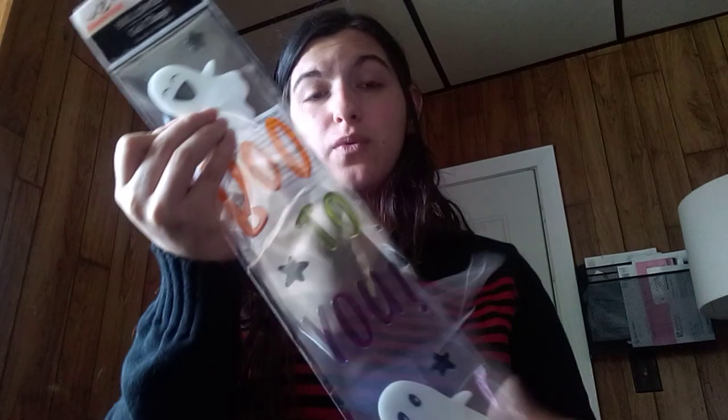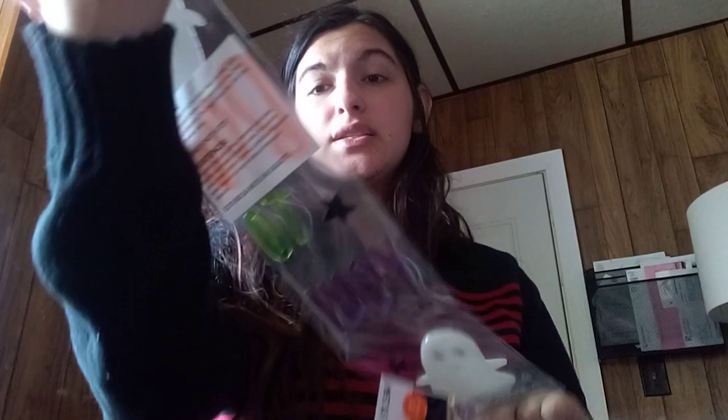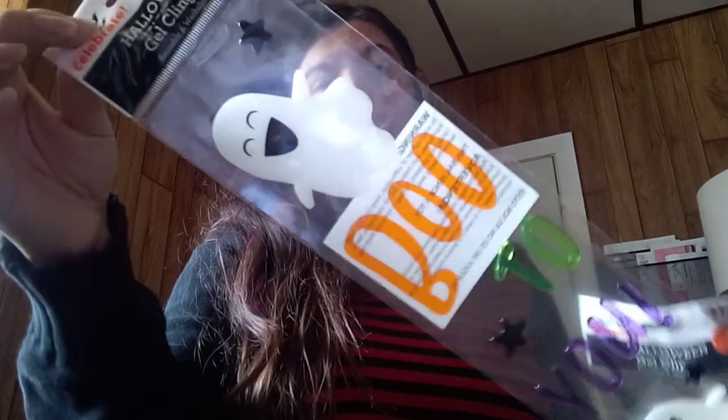I got a good amount of these gel things for our windows, because we have a lot of windows. So this one, it's Boo. This one is Ghost, and it says Boo to You. And these are all $1.50, so I got a lot of these. This one is a cat, a pumpkin, bats, and a moon. This is kind of the same thing, but it's a danger sign. This was $3.